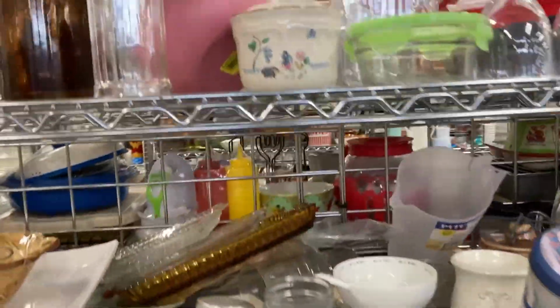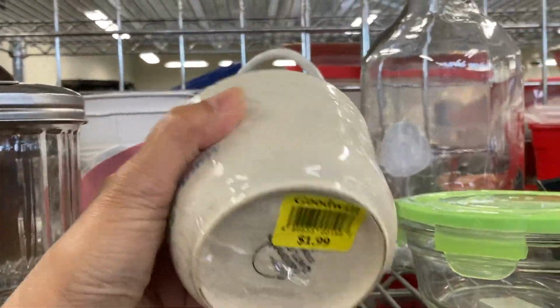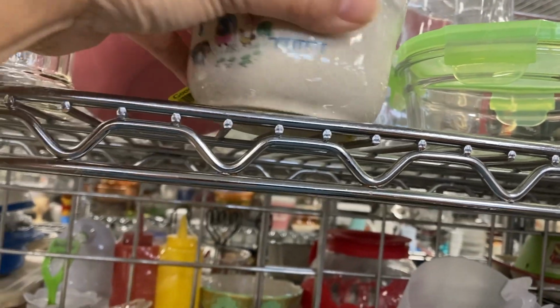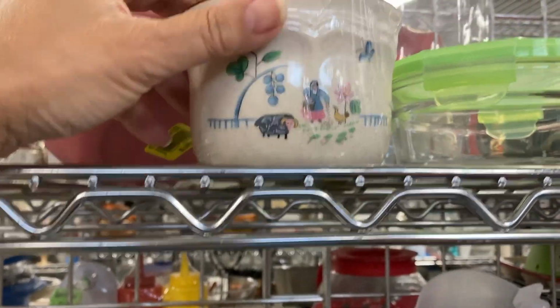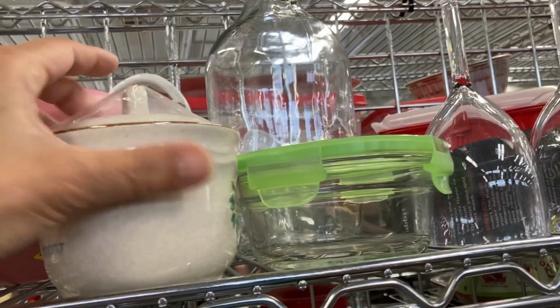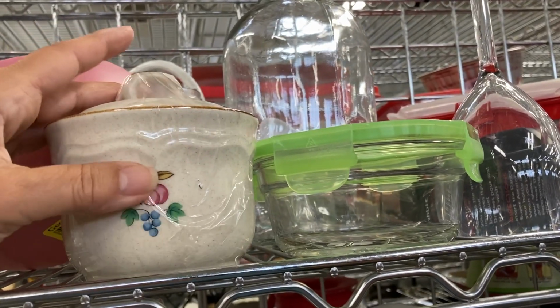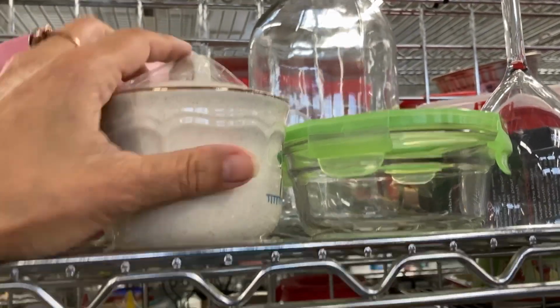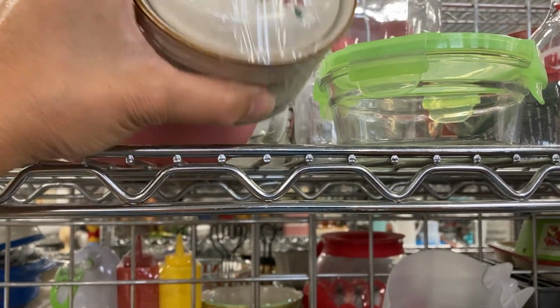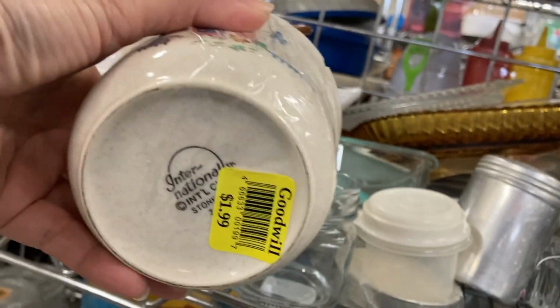And then going back to the shelf, I saw this lidded sugar. It looked like it had some age. It's the International pottery brand. It's got some hand painting on it, sort of a farm scene, and it's charming. Not something that's exciting me too much, so I take a good look at it, but I do decide to leave it on the shelf.